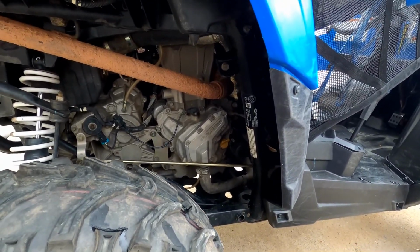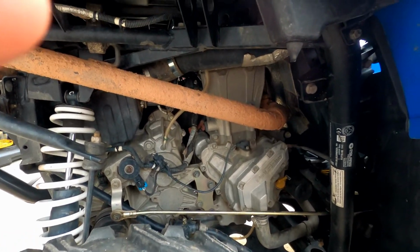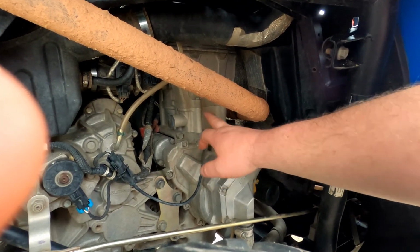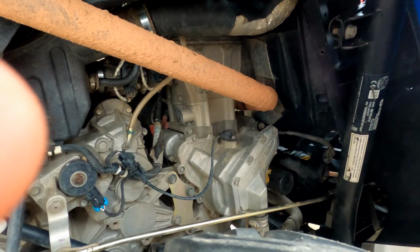Now, here we go with the engine. When I got it, it had a little bit of a hesitation and didn't sound right. So what it ended up being was the timing chain was bad, the jug was bad, and the cylinder was bad, or the piston was bad.